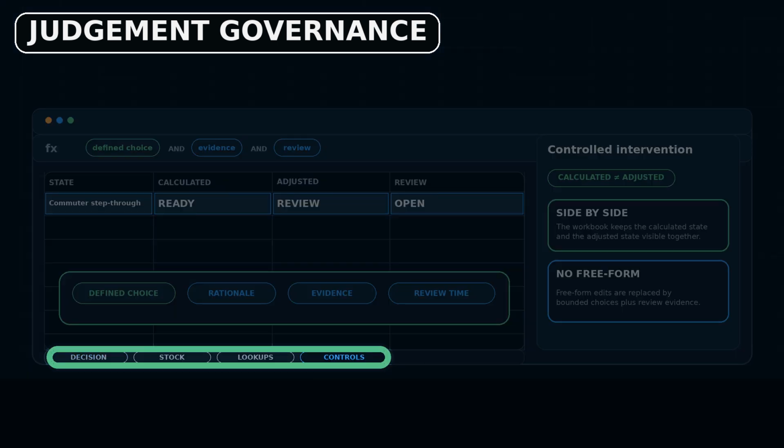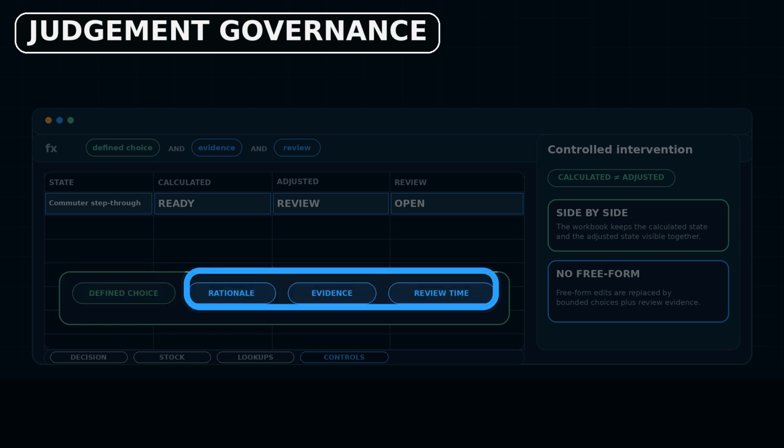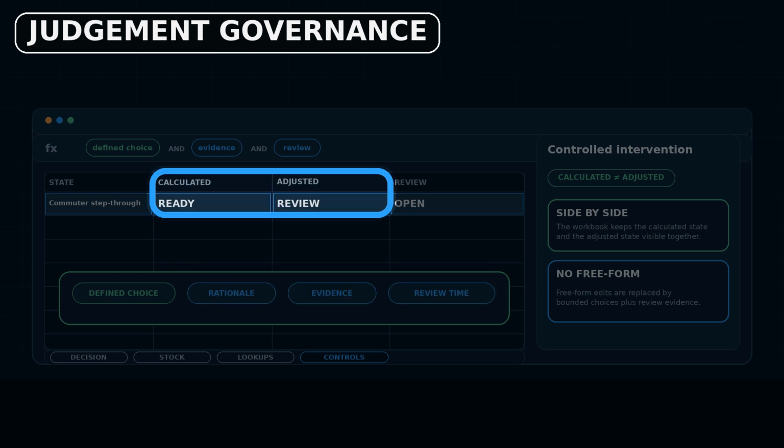A controlled judgment field needs boundaries. Use a defined choice rather than free-form status text. Require a rationale, evidence reference, recorded time, and review point. Preserve the calculated result beside the adjusted decision state.